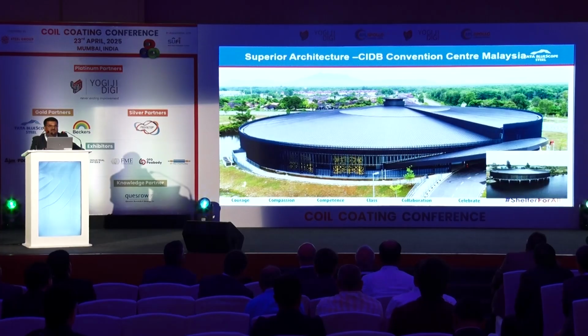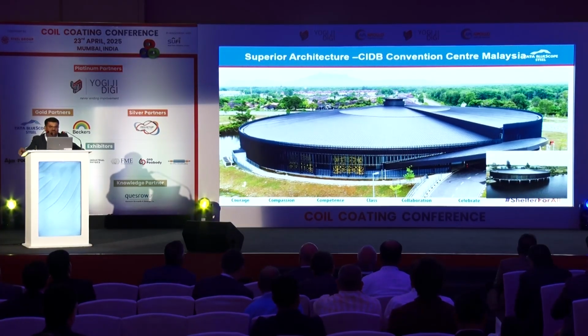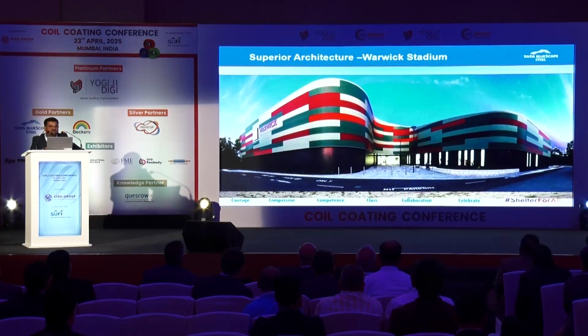These are massive structures, airports and convention centers. You can see the color coated steel with the right kind of panels, profiles, and roof sheets is also important. You can see the beautiful ways of making colorful buildings, and it is visible nowadays. It is not inside the concrete. It is visible, and we have to make the buildings more beautiful because it is exposed to the environment.